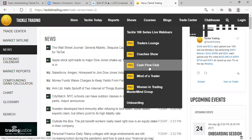That one's a lot more narrowly focused, as the name probably suggests. It's really focused on those cash flow option strategies, those covered calls, those credit spreads, those condors, those naked puts, building and managing those types of trades. So if you're a cash flow trader, you're probably going to love the Cash Flow Club. I think any trader would love the Coaches Show, whatever kind of trader you are. But if you like cash flow, you'll definitely have a good time over in the Cash Flow Club. Once again, that's Thursday nights, just like the Coaches Show. It's recorded and archived, so you can watch old episodes. If Thursday nights are rough, you can fit it into your routine.